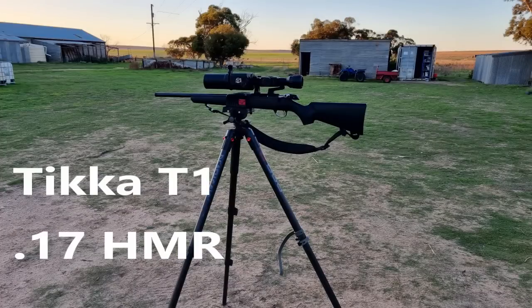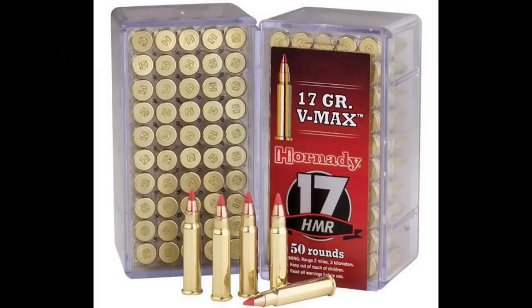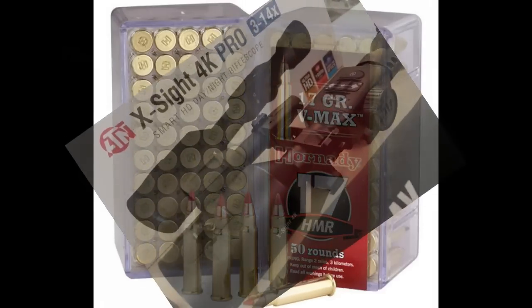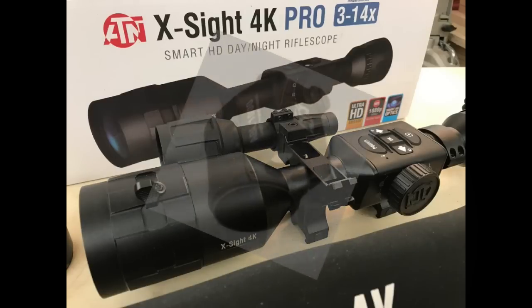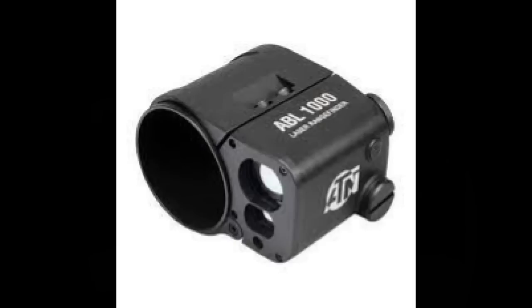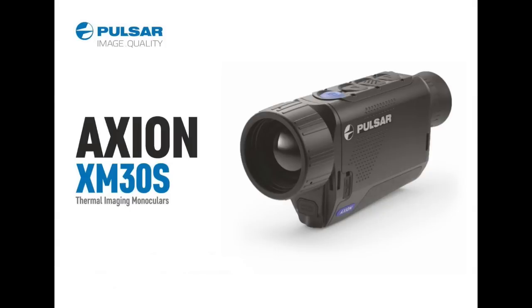Bob spotted a cat and pulled out his Tikka T1 chambered in .17 HMR, and he's using the Hornady VMAX projectiles. As mentioned earlier, all our rifles have the ATN 4K Pro scopes on top, fitted with the ABL ballistic lasers. We're also using the Axion XM30S thermal monocular, just for spotting the animals that are hard to see.